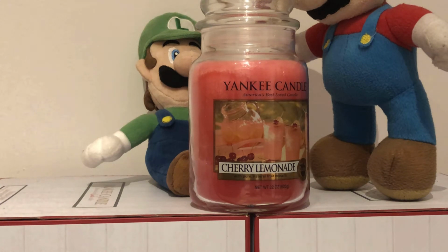Good, so let's take a look at it. The colour is deep pink and the label is cherry lemonade, and it smells of cherry lemonade. Tasty. So I'll give it 10 out of 10 of the rate.